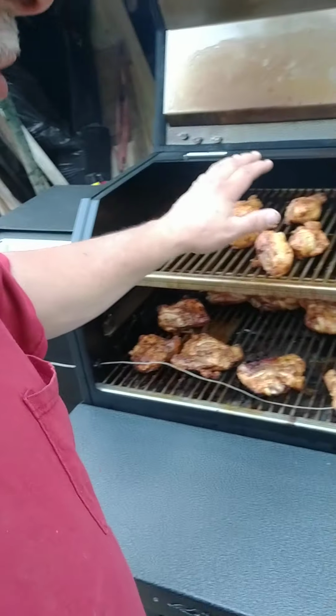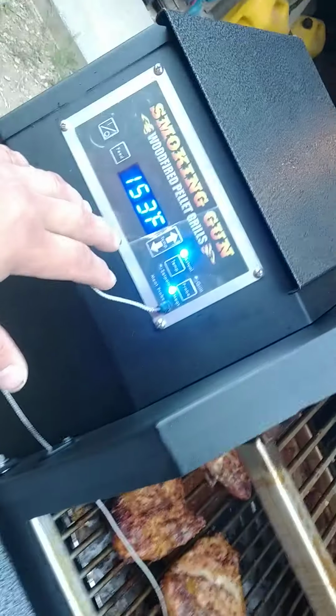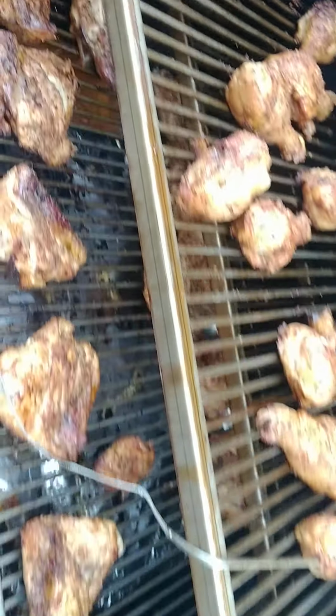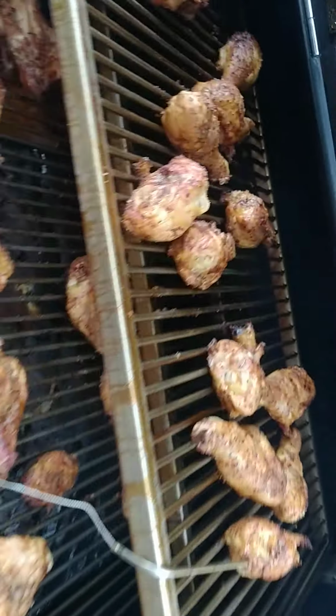Well, this is me and old Bonbon, and we're almost got this. Look here, we got 152 degrees. I got the probe in here. We're cooking the chicken underneath here, smoking it away. You see the smoke rising out of here. I gotta close it back down.